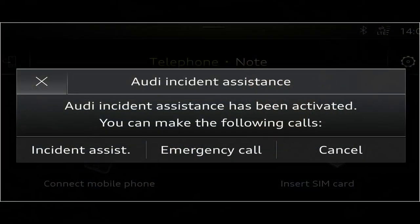Next up is Audi Incident Assist. In the case of a smaller accident where the airbag or the pretensioners don't deploy, you then get the option of either an SOS call, online roadside assist, or to cancel.